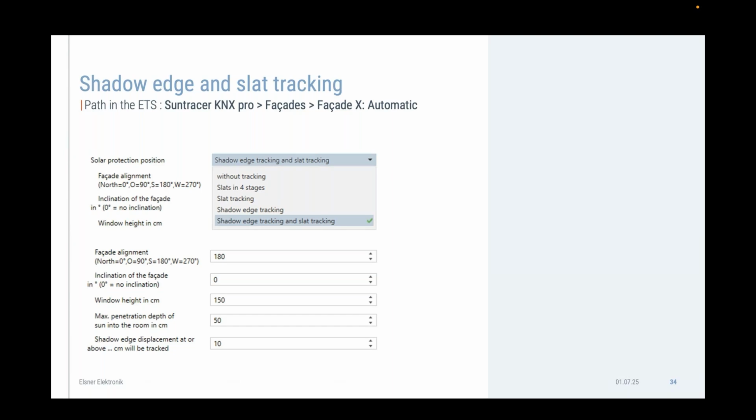The last one, and in my opinion the best and most advanced one, is the combination of shadow edge tracking and slat tracking. That means that the slats are automatically adjusted to the height of the sun. That means we will let sun in when we can and limit artificial lighting need. Also, the shade changes its driving position automatically and therefore adjusts the edge of the shade in the room.